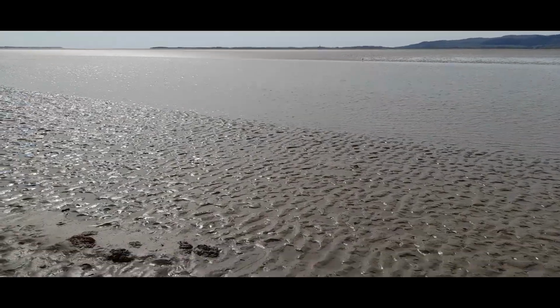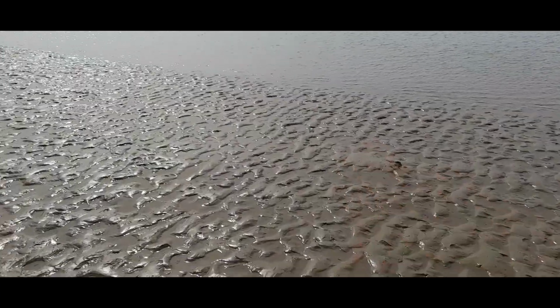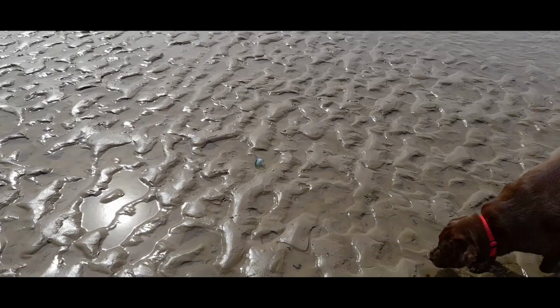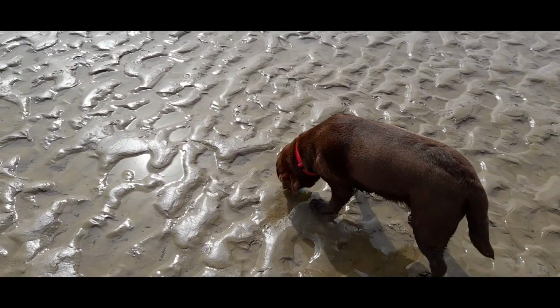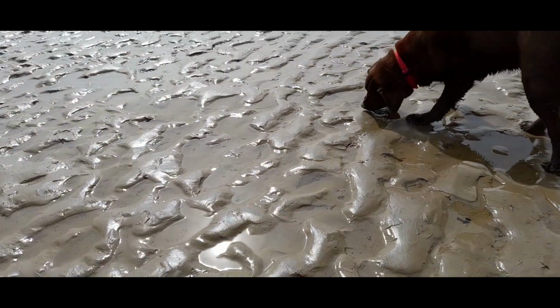We've just been walking along. I don't know if you can see it in the sand there. There's a bottle. Is Bramble going to find it? She's on it. She's on it. There we go. Well done, you. Fetch it. Good girl. Fetch it.